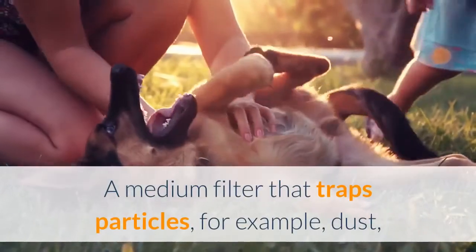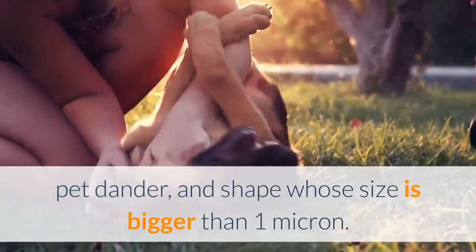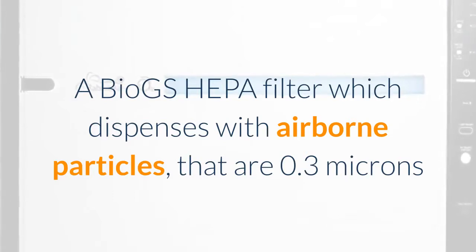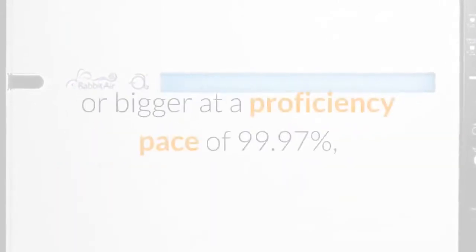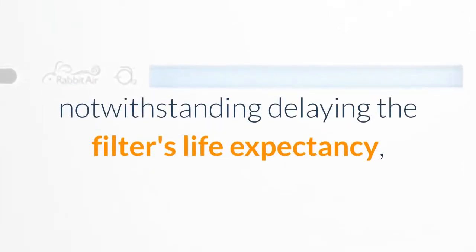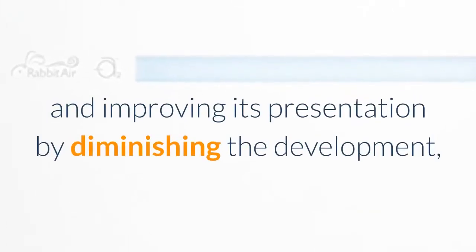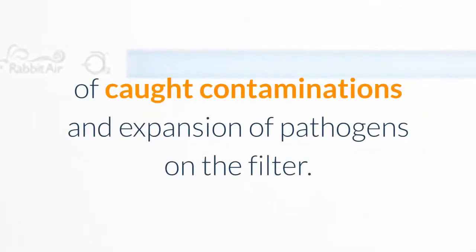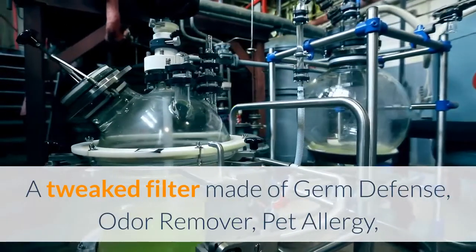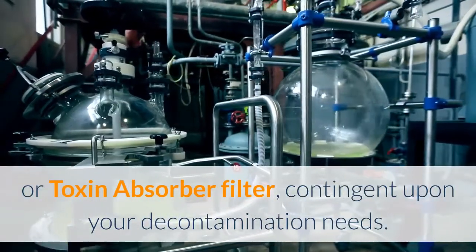A medium filter that traps particles, for example, dust, pet dander, and mold whose size is bigger than 1 micron. A Bio-GS HEPA filter which eliminates airborne particles that are 0.3 microns or bigger at an efficiency rate of 99.97%, besides prolonging the filter's life expectancy and improving its performance by reducing the growth of contaminations and proliferation of pathogens on the filter. A customized filter made of germ defense, odor remover, pet allergy, or toxin absorber filter, depending on your decontamination needs.